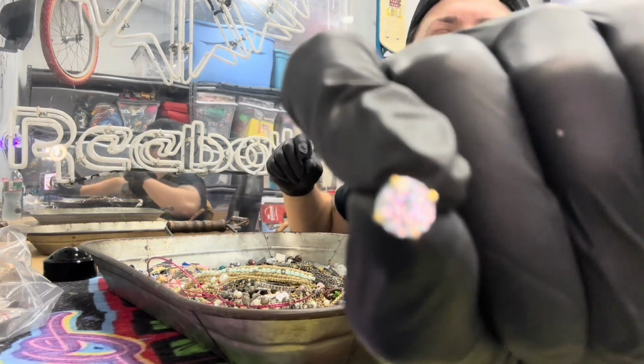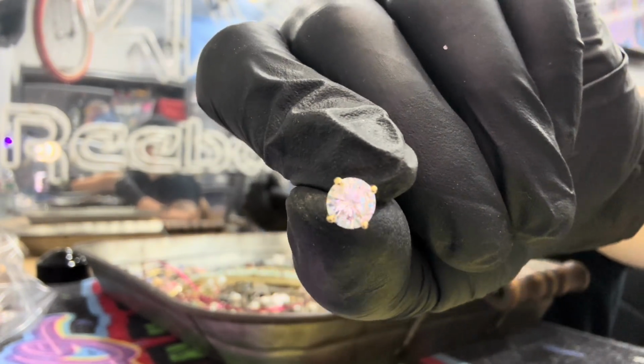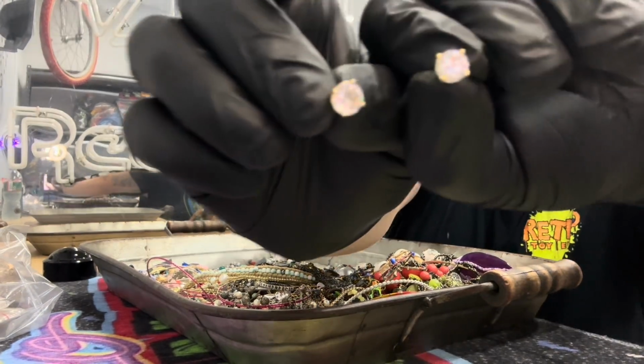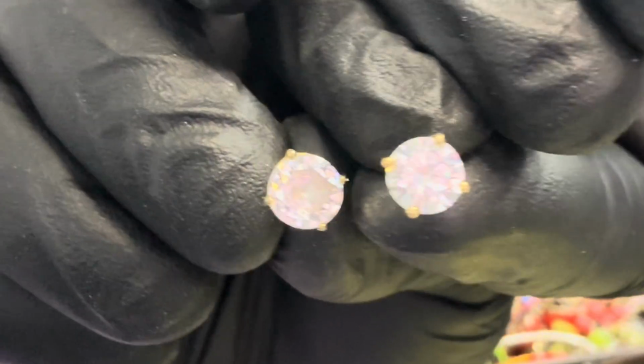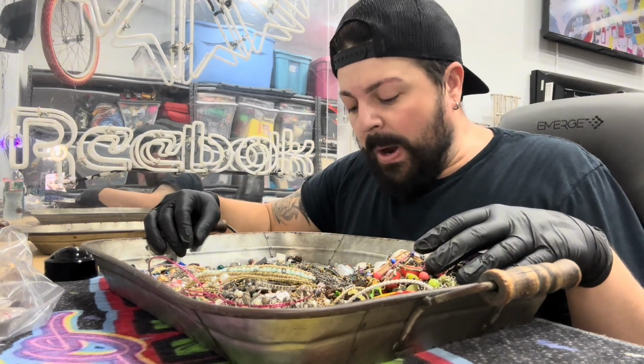Boom, another one. Another stud. It's sterling silver with like a gold wash. And it matches this one. There's the set. There's sterling silver CZs, and that's got like a gold color to it, or a gold wash, I call it. Easy $15. Now we are pumping.